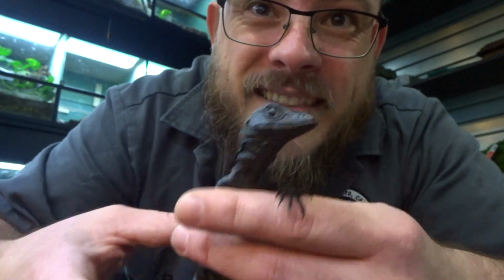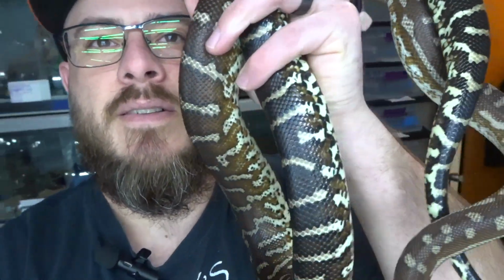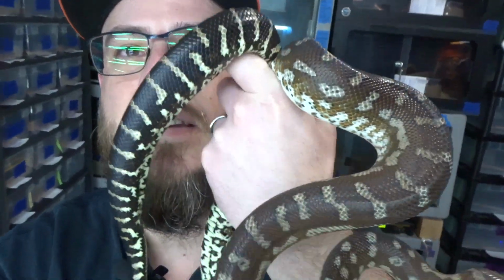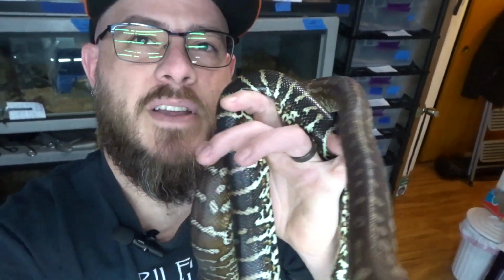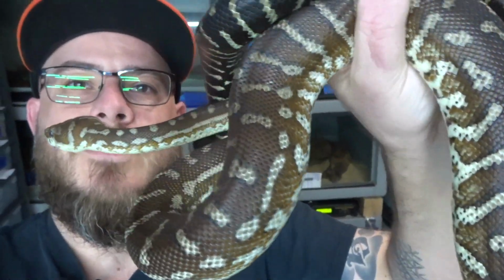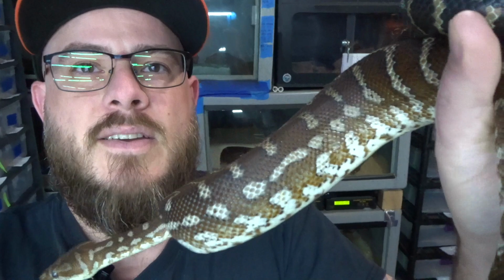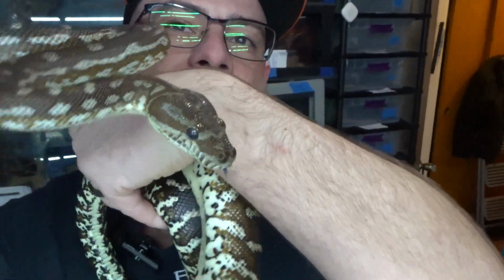Alrighty, let's get these bredli home. Alright, so here is a closer look at the male. In a little bit better lighting, you can see, even in this good lighting, he is still very dark. Like I mentioned, wintertime, they go dark. But they'll brighten up soon. This guy is ready for warming up and some food, and hopefully the female.